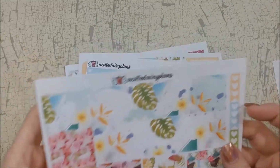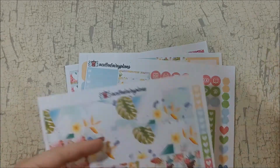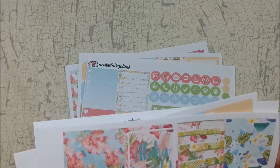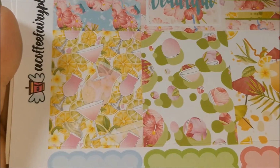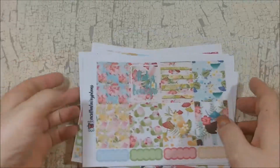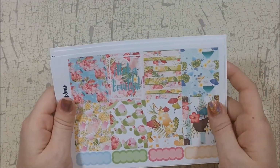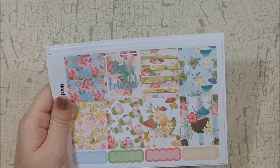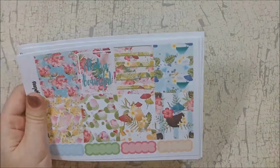The print quality is good. It is a teeny bit pixelated, but nothing terrible. I don't know if that was the artwork that she used or if it's just her printer. I normally don't say much about a shop. The paper quality is nice. It's a nice matte. Cuts are good. No complaints other than the fact that some of the sheets are crooked and they're not all the same size. But honestly, that doesn't matter.